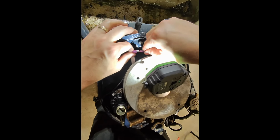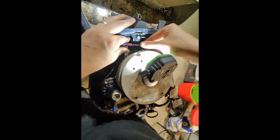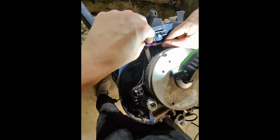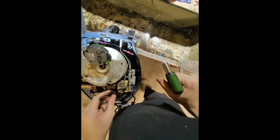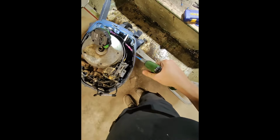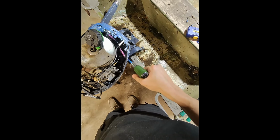Let's be very gentle. I don't need to be super careful, just careful enough that I don't pull on the wire side while I get that in there. All right, perfect. It definitely is not sliding right off. Okay, now fire. Fire, shrink, there you go.